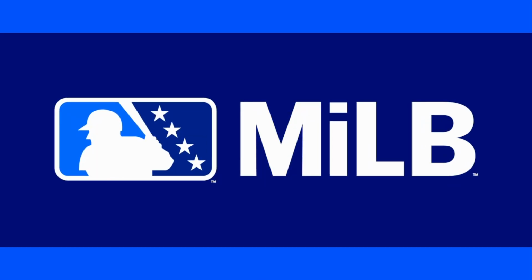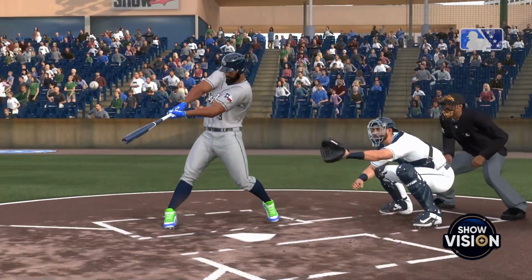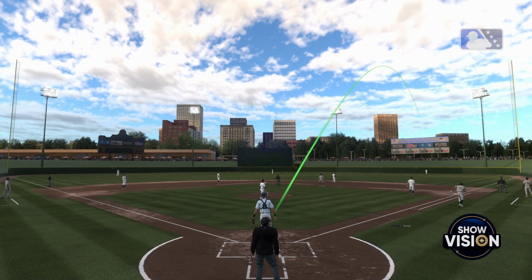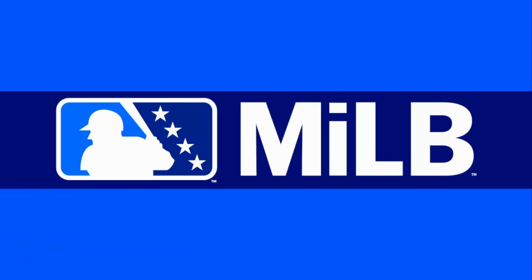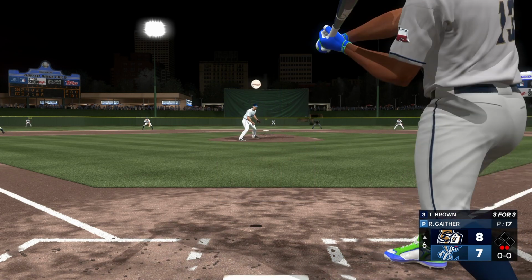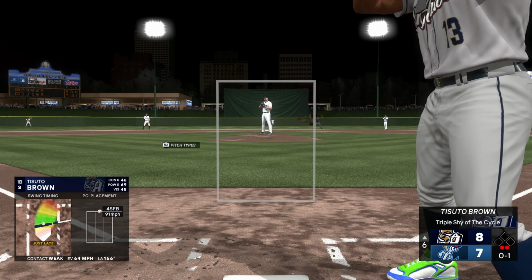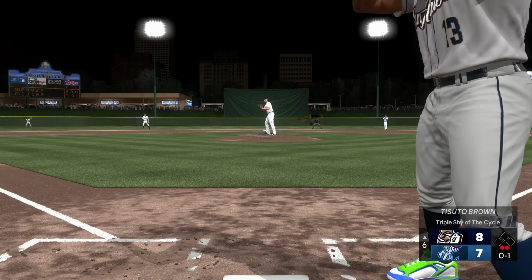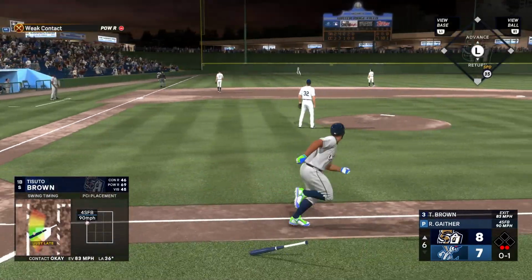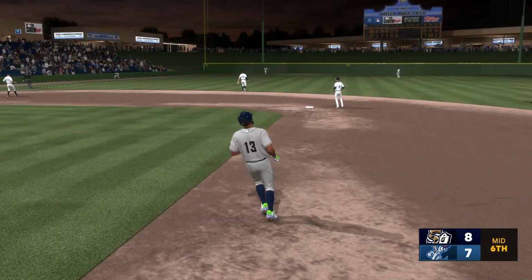So digging in, Catfish Brown. And already in this one, he's gone deep, hitting a solo homer back in the second inning. That was a nice boost for his team early on. He swings and fouls one off. Two outs and nobody aboard. In the air to left. Drop step, heads back on it. Makes the catch, and that'll end the inning.